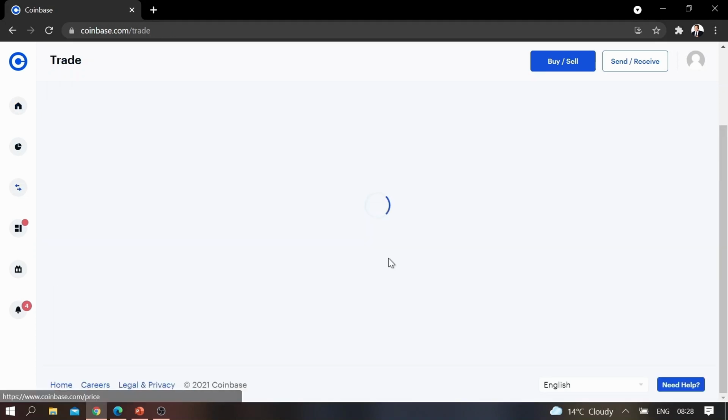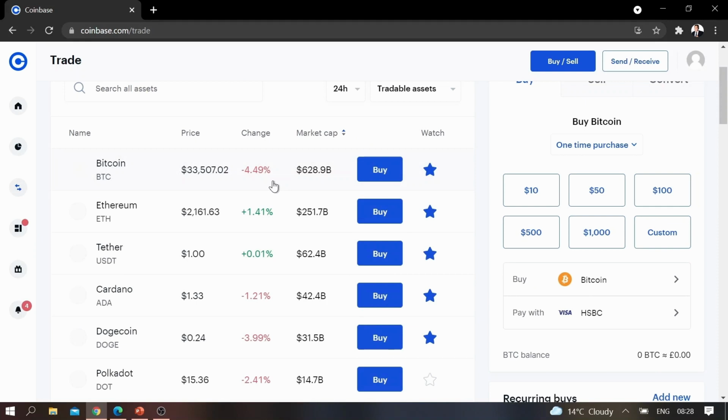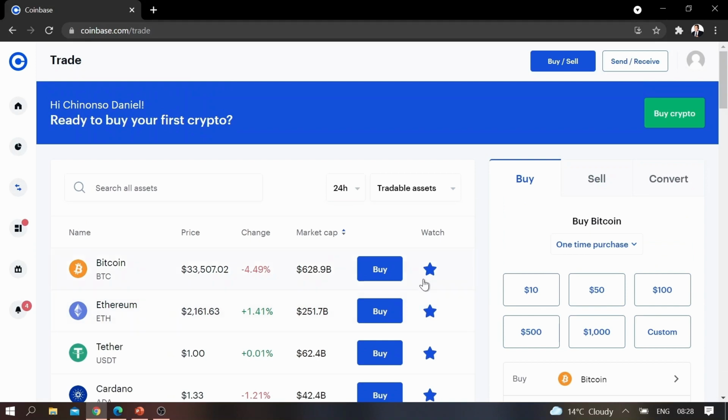If I want to discover more assets, it will show me all the assets that are available here. And all I can do is, if I want to be tracking one of them, I just click on the star option. See it. If I click on this option, it will be part of it. But I don't want to be tracking the Polkadot. So it's as simple as that, I can remove anyone.